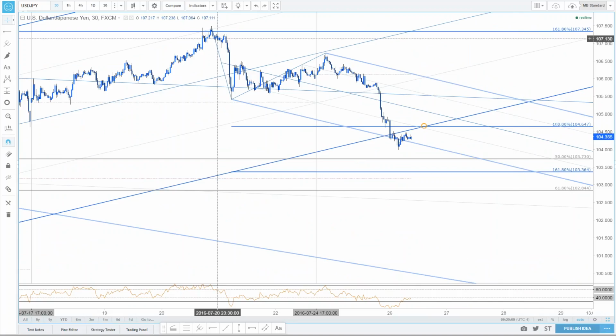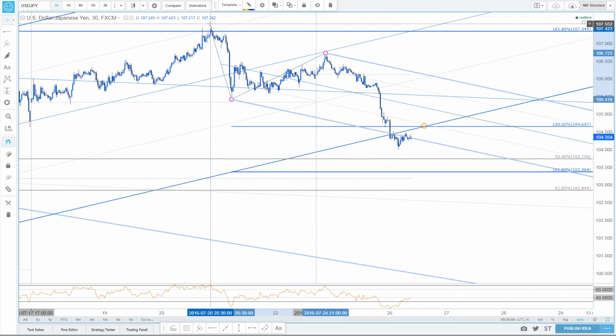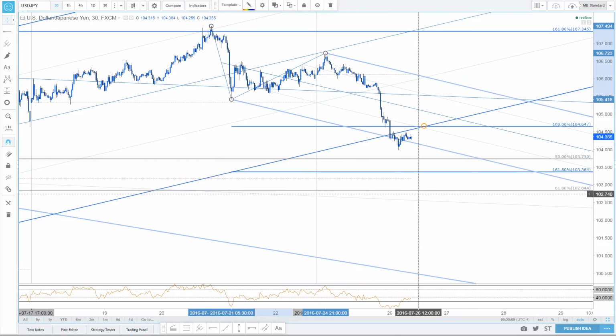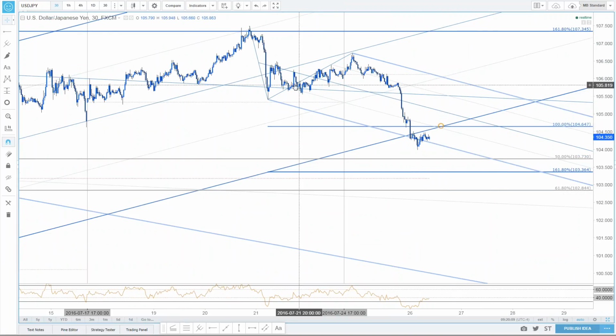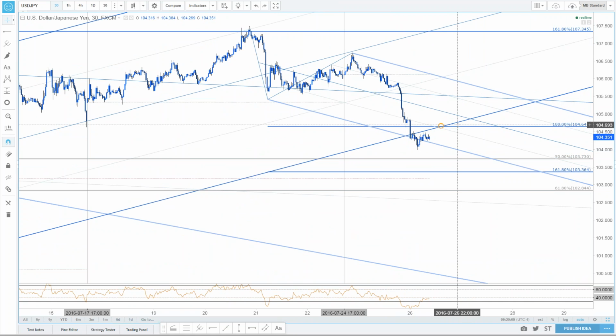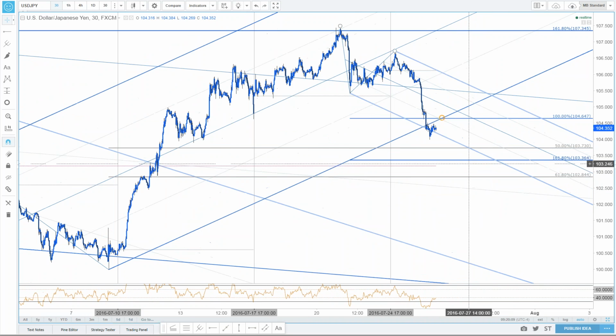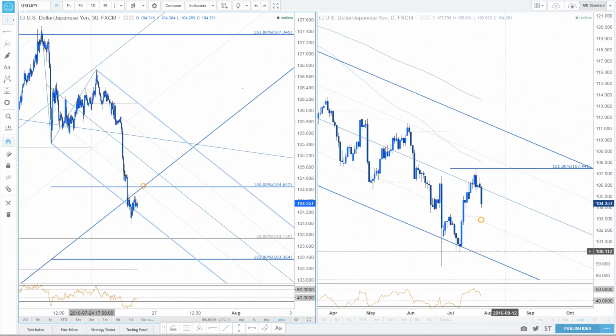Well, it's not the sexiest thing, but I consider leaving it for now. That 50 line also coinciding on that 104.65 level. So I'd be looking for near-term resistance there. In my mind, I still think you risk that drop towards the monthly open like the daily chart suggests. That key pivot in support.